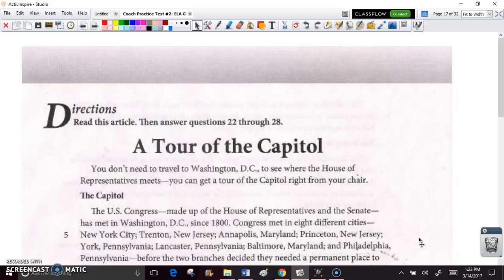A tour of the Capitol. You don't need to travel to Washington, D.C. to see where the House of Representatives meets. You can get a tour of the Capitol right from your chair.